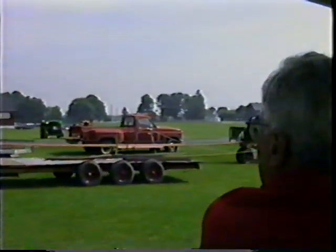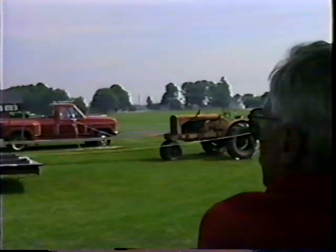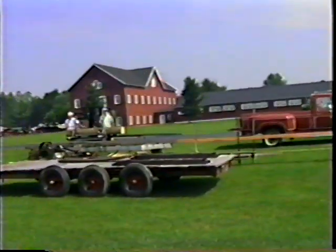Yeah, the sawmill over here. Oh, we got her going, huh? Yeah, there's a sawmill running. Look at that belt running off that tractor. Can you imagine? That's how we used to do everything.